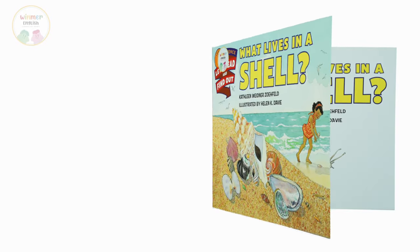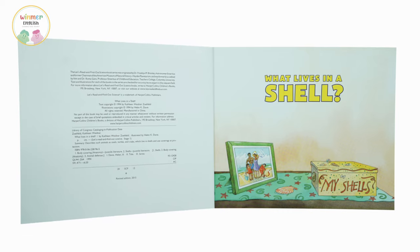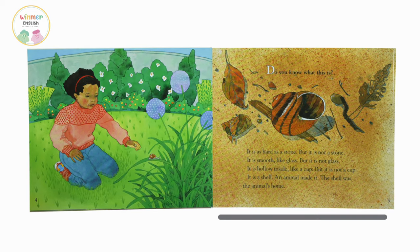What lives in a shell? Do you know what this is? It is as hard as a stone, but it is not a stone. It is smooth like glass, but it is not glass. It is hollow inside like a cup, but it is not a cup. It is a shell. An animal made it. The shell was the animal's home.